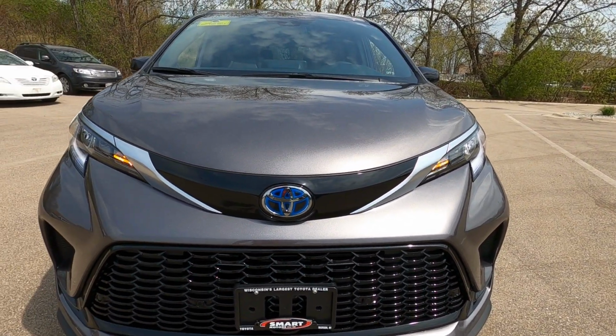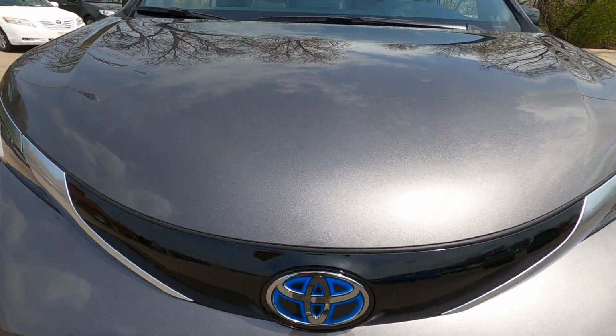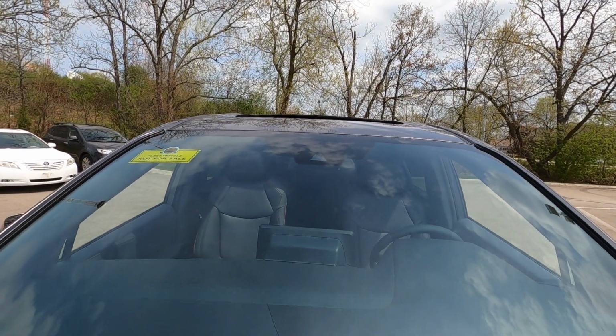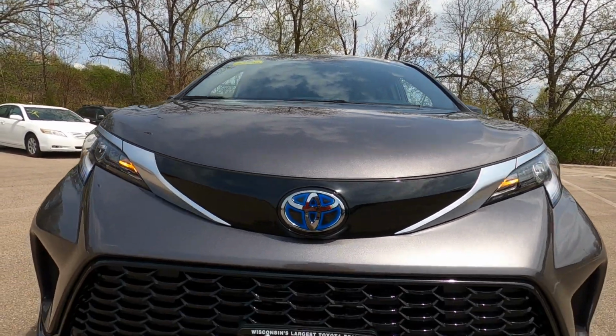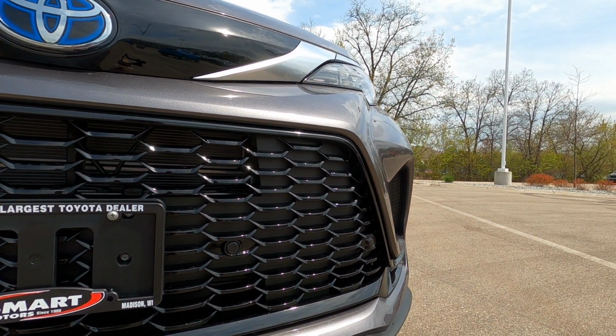Behind that Toyota badge are some sensors for your dynamic radar cruise control. And then up behind the windshield here, there's more sensors that work with your lane departure, pedestrian detection. There's also some sensors down in the bumper here, little buttons there for your parking assist.